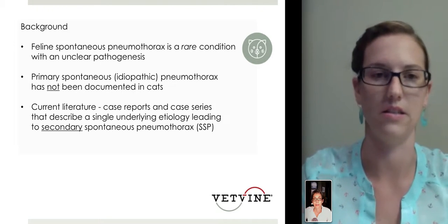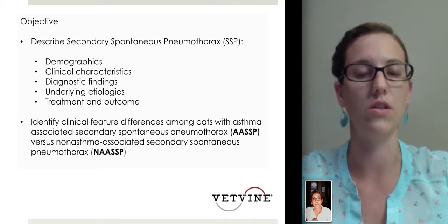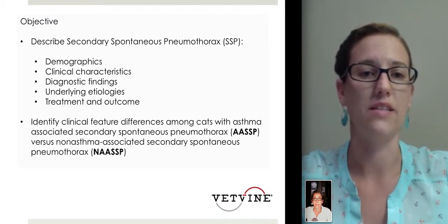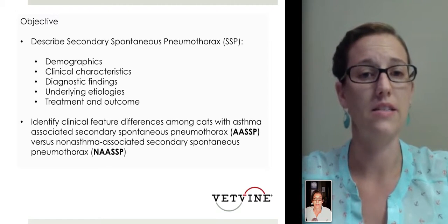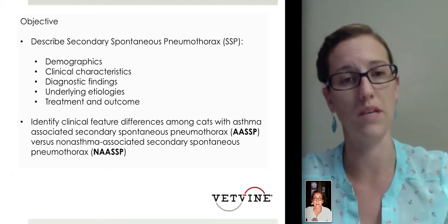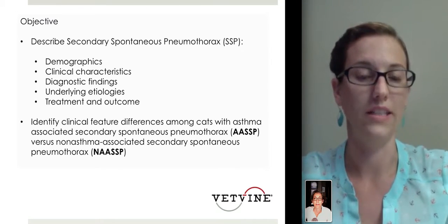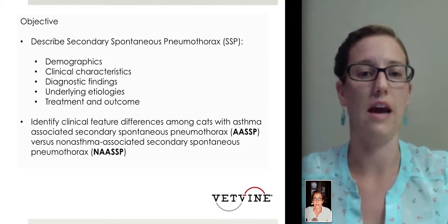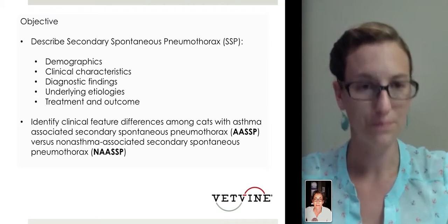So there really hasn't been a good study looking at a large population of cats over time and what their underlying diseases were. So the objective of this study was to look at these cats based on demographics, their clinical characteristics, diagnostic findings, and also trying to determine if those diagnostic findings could lead us to an underlying etiology. And then this was the first report really looking at overall treatment outcome and survival.